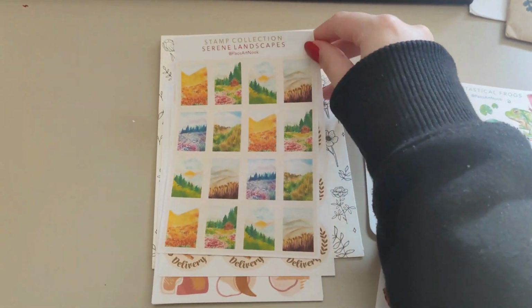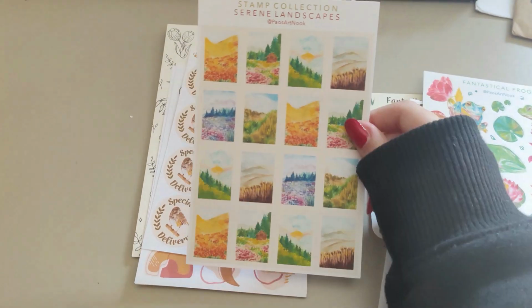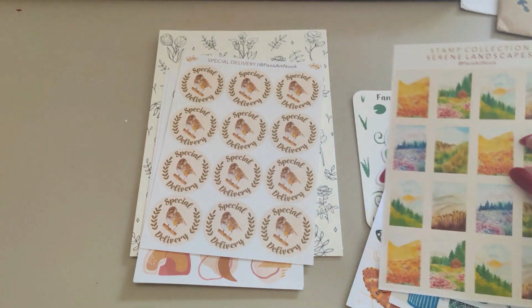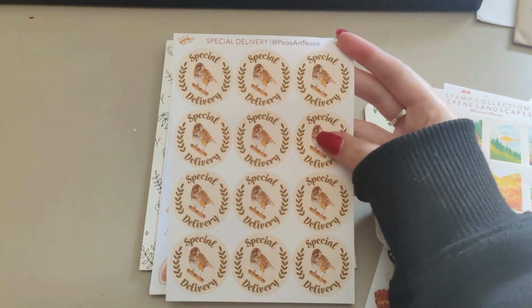I got this stamp collection Serene Landscapes, and I believe they have another sheet like this, but it's in warm tones, and it's a bunch of stamps. Really nice for putting behind things on a pen pal letter. Really cute. I got this special delivery sticker to use on the back of my letters. Maybe.